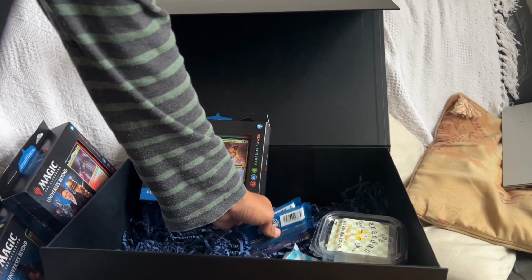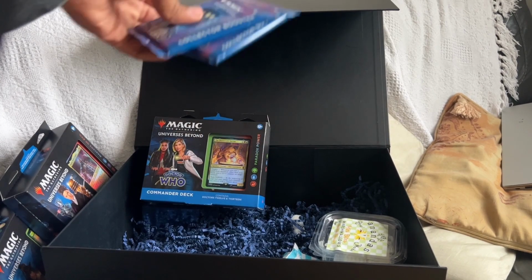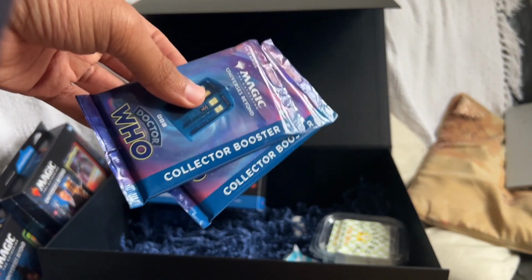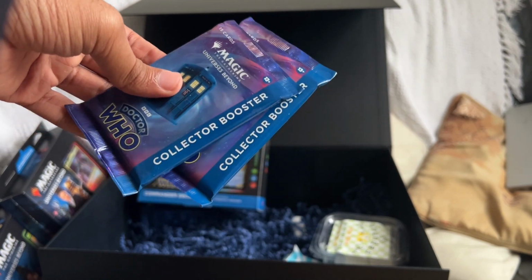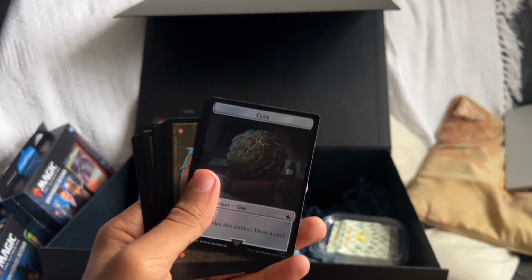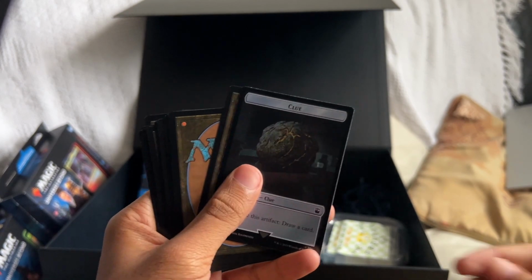I've also been handed a couple of booster packs. So what we will do is open these and find out what beauty is within them. We have the 15 cards. So let's start off with the first one.